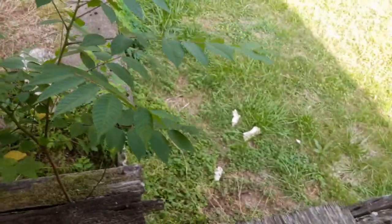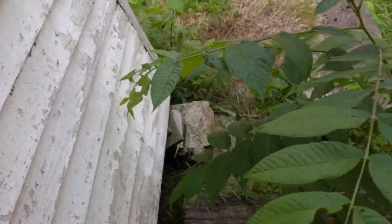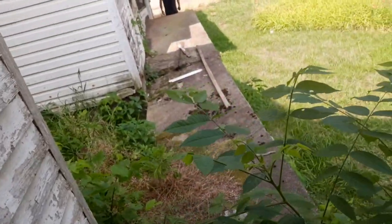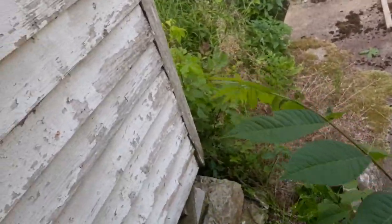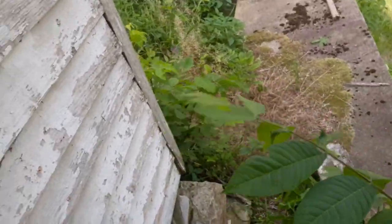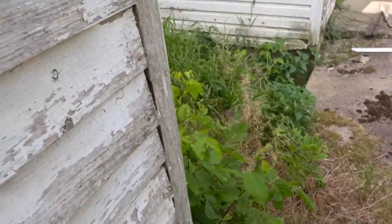And I don't know how I'm about to get down this. This isn't any type of poisonous thing, is it? Oh. Yeah, and I'm in shorts and flip-flops. Ooh.